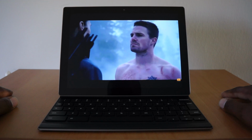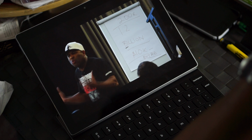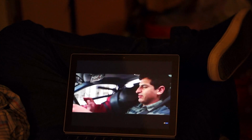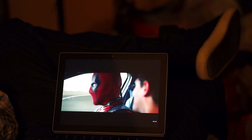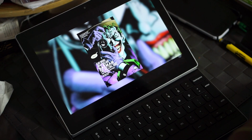Moving on to the display, which is pretty much the main reason for snatching up a tablet. This has a 10.2-inch LCD display with a 2560 by 1800 resolution. So this is a pretty bright tablet. Even with the brightness down to a really low setting, it still looks really bright. The colors are great. So everything you watch on here, all sorts of media, all that is great.